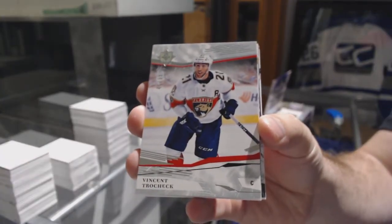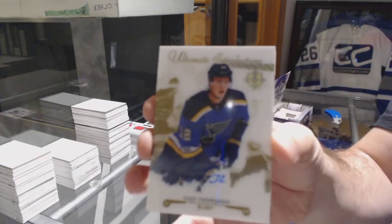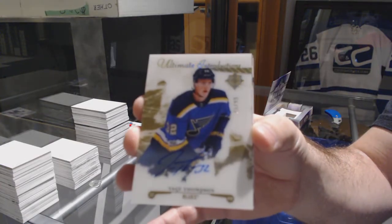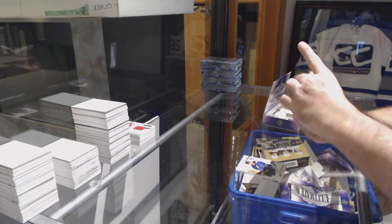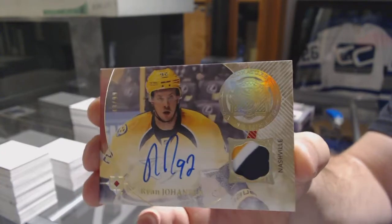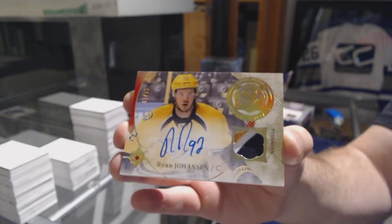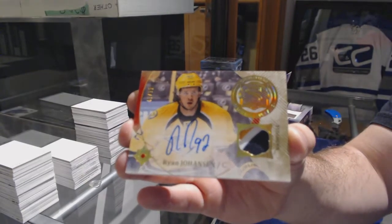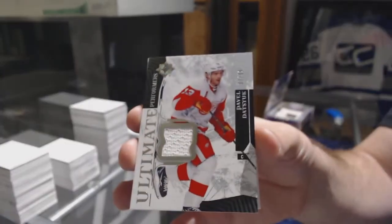$2.99. For the Panthers, Vincent Trocheck. For the Blues, gold rookie auto to 99, Tage Thompson. For the Nashville Predators, number to 99, patch auto, Ryan Johansson. For the Red Wings, number to 99, Pavel Datsyuk jersey.